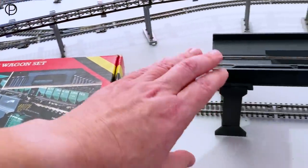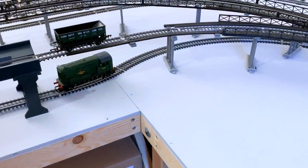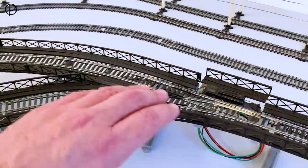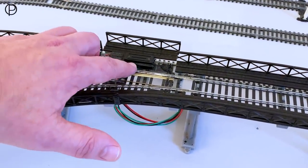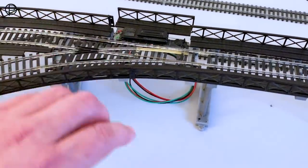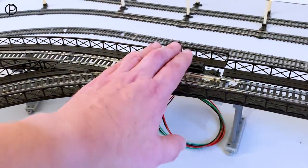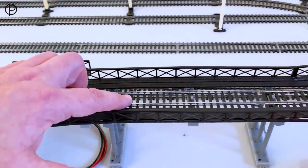I think I'll have that all set up. Didn't manage to get that sorted by this week. Again, excuse the floorboards. I've got a point in here. I've got it wired up to run with a point motor. I've got the appropriate cabling in here, but not connected to anything. It's all tested. It runs really, really nicely. And we've got the sidewalls in, obviously, here.